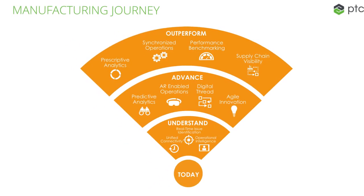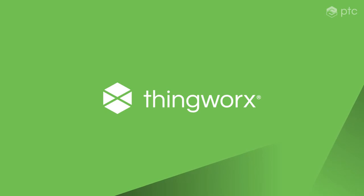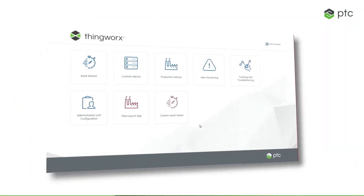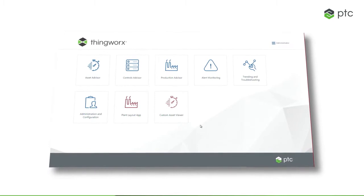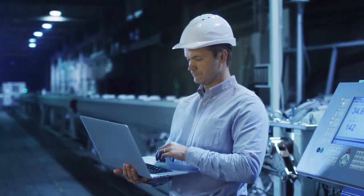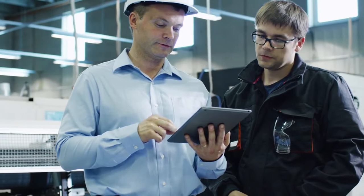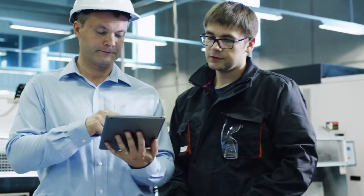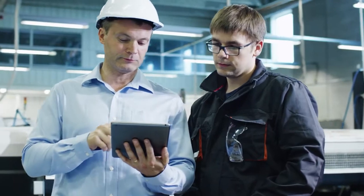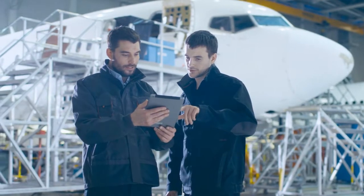To address this challenge and deliver customer outcomes discussed in the manufacturing transformation journey, PTC is extending its market-leading industrial IoT platform, ThingWorx, and is introducing a new set of starter apps allowing factories to rapidly tap into the power and flexibility of IoT in the factory. The ThingWorx IoT platform allows you to get more from the equipment and systems. There's no costly and time-consuming rip and replace of your existing investments. The ThingWorx manufacturing apps allow you to quickly deploy industrial IoT with very limited resources and without disruption to today's operations.